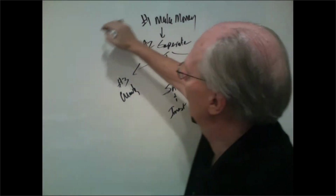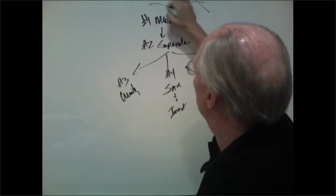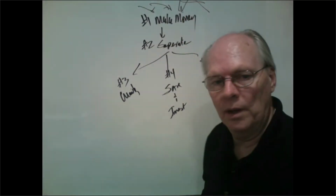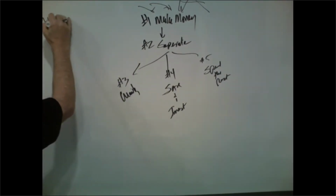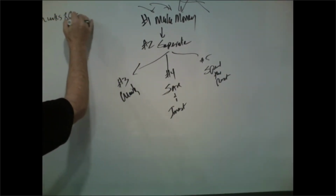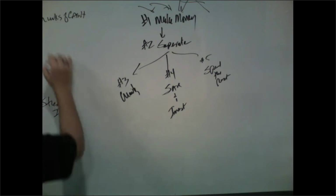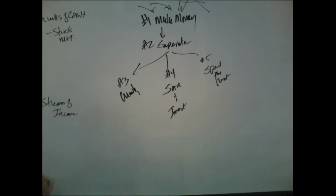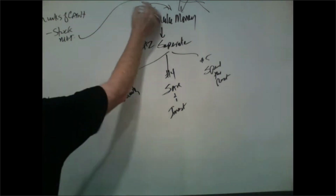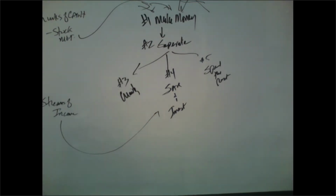Now, our goal is to figure out how to make more money into the top of our funnel. Most people have a job, the spouse has a job, and that's the only way that you're getting any income in there. We need to learn how to make chunks of cash and streams of income. And we're going to use the stock market to do that. Okay? And you can make chunks of cash that go into the top of your funnel, and we can also create streams of income that come down here.